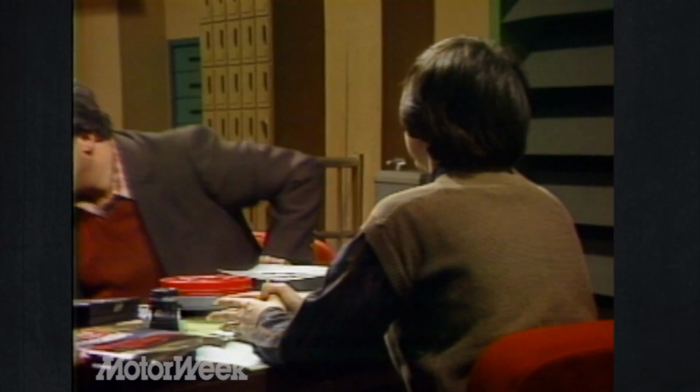That 130 horsepower engine would really make the new Jetta quite a sports sedan. It sure will. Thanks, Joyce.